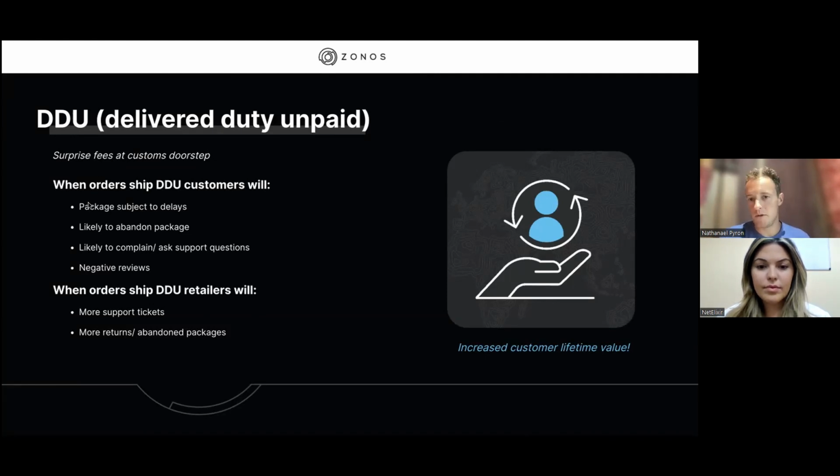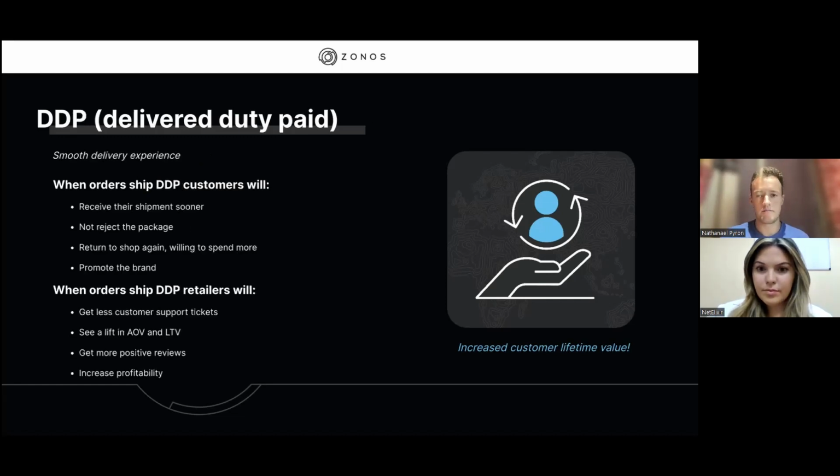One, the package is going to be more likely to have delays when shipped DDU. Most importantly, there's going to be a likelihood of abandonment at the customer's door. So the customer is asked to pay these extra fees, even though they've already paid the shipping and the product price. And they're going to be at risk of just saying, no, just keep it. And now you have a product sitting in another country that the customer doesn't want to pay for. Or even if the customer does pay, there's a lot of times they're going to request that back. They're going to ask your support line questions, so you're going to have more tickets. The customer is going to be less likely to shop again, and it really just eats up your CS time.